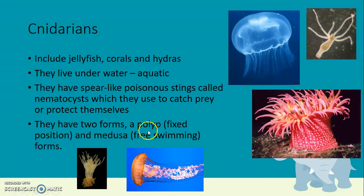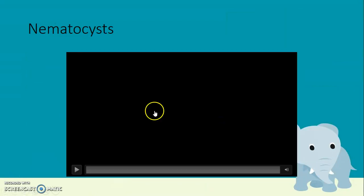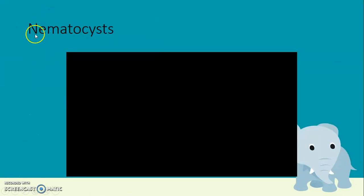They have two forms, a polyp, fixed position, so they can be just living still in one place, or they can be a medusa, which means they can freely swim. So a jellyfish like this is a medusa because they can go everywhere, whereas a fixed one like this one would be a polyp. Fixed, they can't move, or they can move, but they choose to stay in one place. There's a video about how the nematocytes look, how they function.